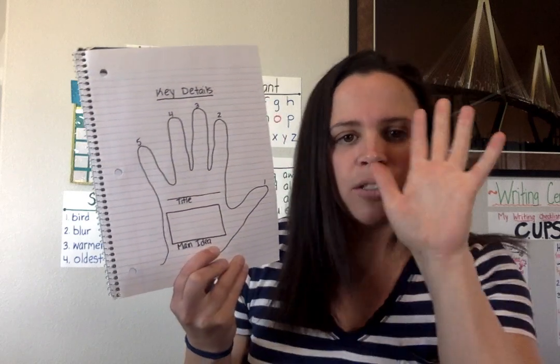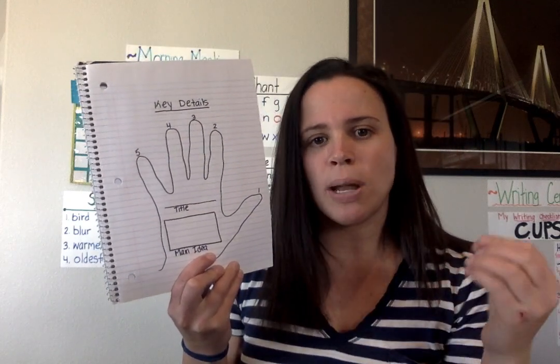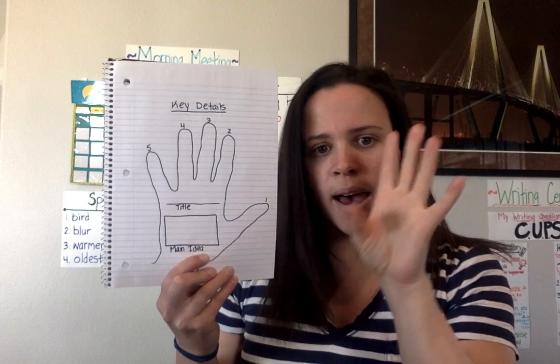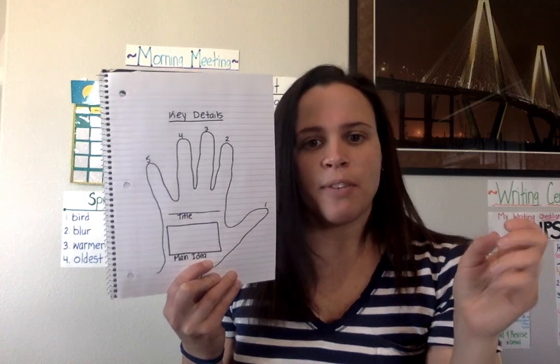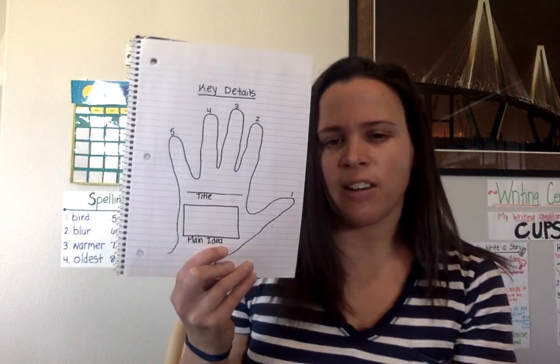Okay, title, just like your hand, a nice square for your main idea, what was the story mainly about, and then your key details, okay, on each finger, and see if you can get five. Sometimes our shorter stories are harder to get five. If you can get at least three, great, but you should be able to get five out of this one.